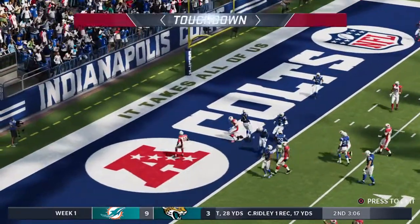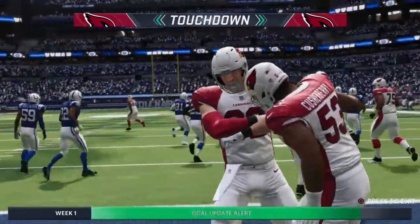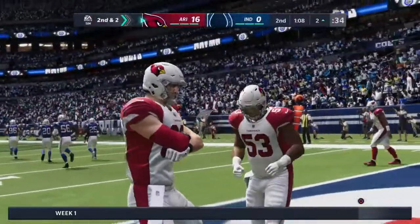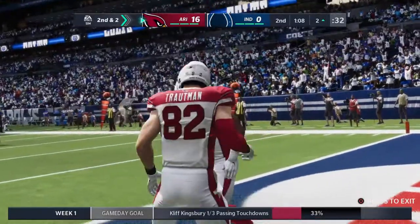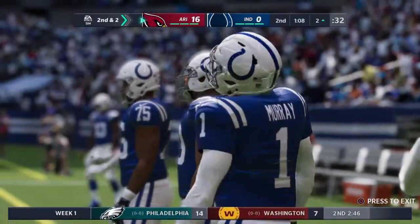And he's got it. And he'll take this one in for the Arizona touchdown. An 11-yard touchdown. And the Cardinals now adding on to their lead.